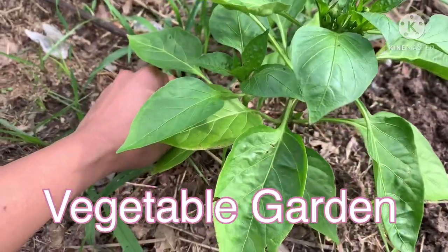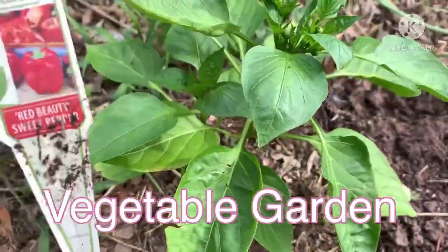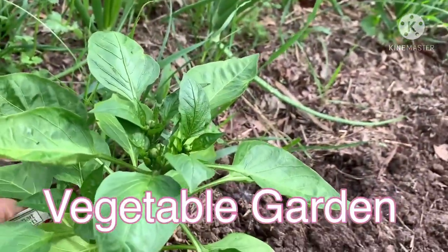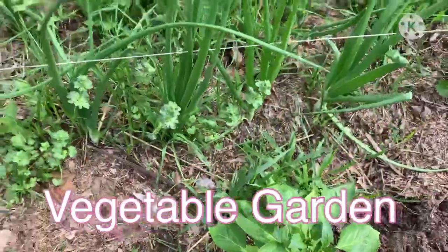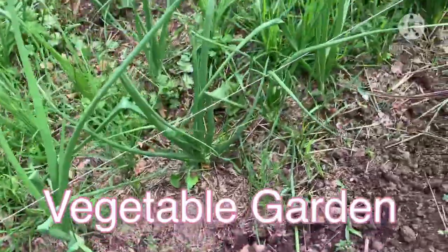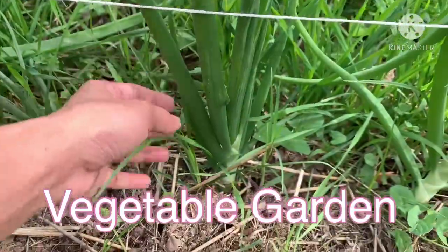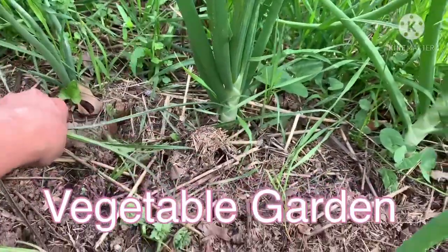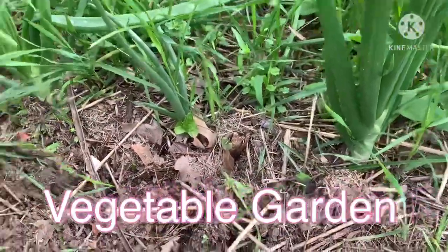Yeah, it's my red sweet pepper. It's a sweet pepper, guys, this one. It's the red one, and it's sweet. I love them. And look at our onions, they grow so nice. There's such a big stock of onions here. Yeah, I need to pick one of these days. I'm gonna pluck this pandan, you know, lots of weeds here.